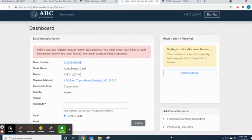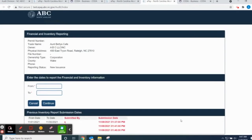After you hit enter, you will see this page on your screen. This shows you the business information for your particular business. Financial and inventory reporting is located here in the bottom right corner. And again, when we click on this, today we will be looking at a monthly report.